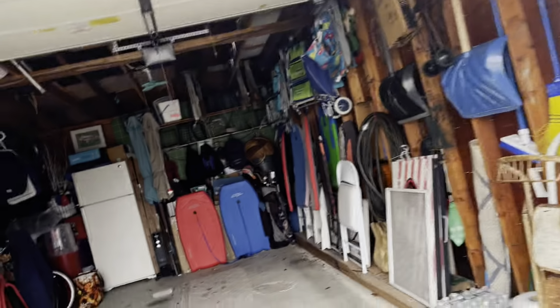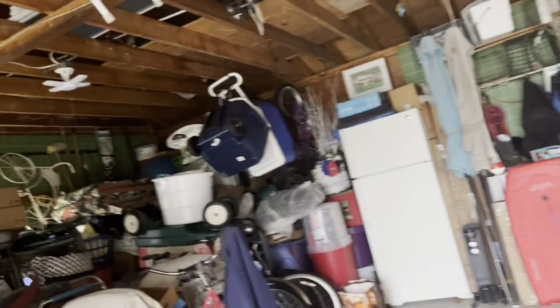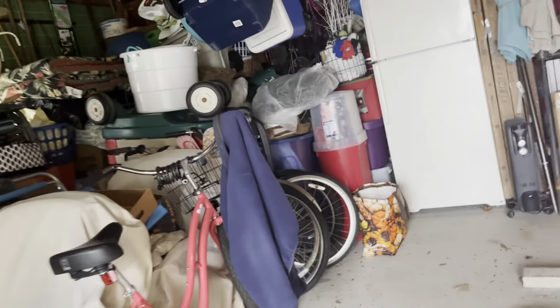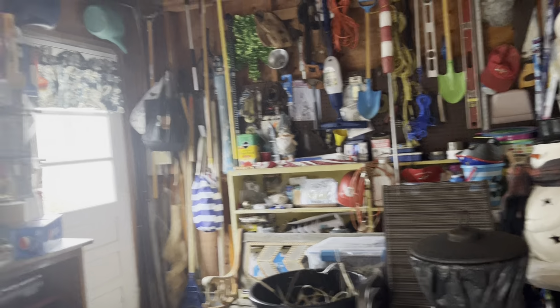We're gonna be looking inside the garage. Pretty awesome. Whoa. This is a pretty cool garage. Here the seagulls. This garage is pretty cool. We're gonna be doing some videos.